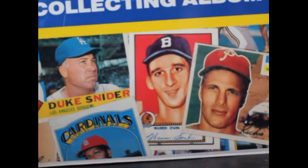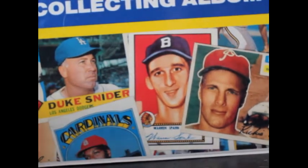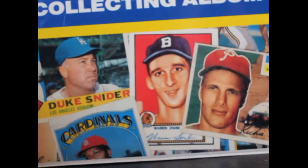Coming at you with episode 153 of my TTM mail day. I have three TTMs and one Christmas package to show you. I'll show the Christmas package first.